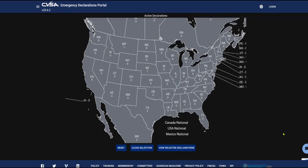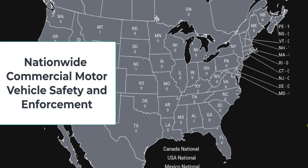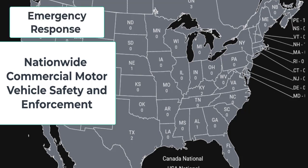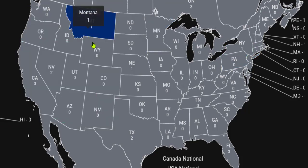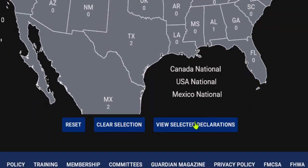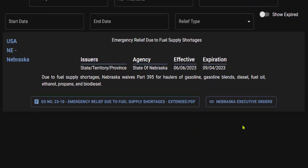What's wonderful about what they do is they do nationwide, every state, all decks, all waivers. They do it for a different mission, for transportation related, but working with us, we merge the emergency side of this with the operational transportation side of this. So you'll see every state will post up what they have. If there's a 0, there's nothing there. If there's a 1, there's a document or a waiver. You highlight it and you click View Selected Declarations.